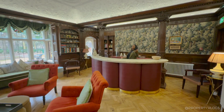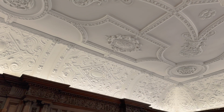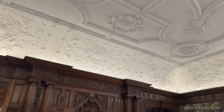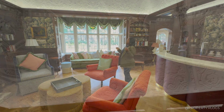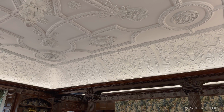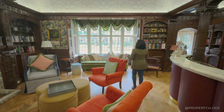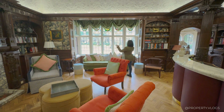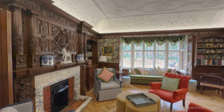And don't you just love the curving shape and the form of this ceiling? I absolutely love the plasterwork. It is just beautifully enhanced with that soft glow LED light that's being kept right at the top of the cornice level. Love the propped up curtains in that style again. And then another huge bay window that just pushes out.